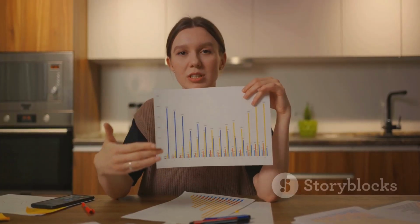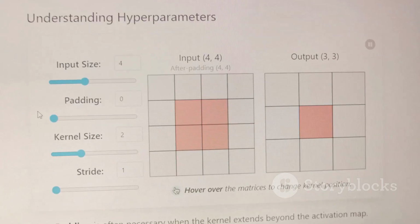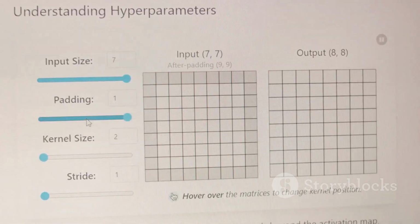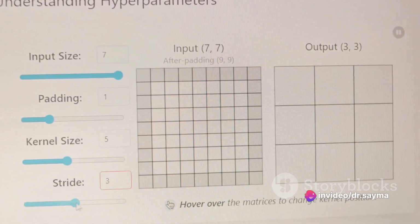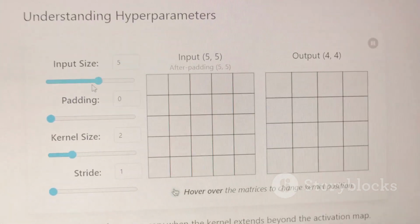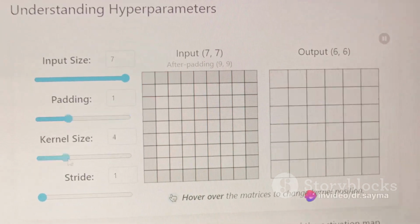Firstly, there's summary statistics. This is where we calculate measures such as the mean, median, and mode of our data. These give us a snapshot of the central tendency and variability of our data. Next, we have correlation analysis. This helps us understand the relationships between different variables in our data. For example, in a data set of weather conditions, we might find a strong correlation between temperature and ice cream sales. Histograms and box plots are also valuable tools in EDA. They help us visualize the distribution of our data and identify any outliers.